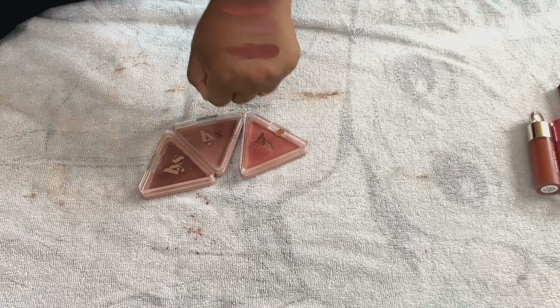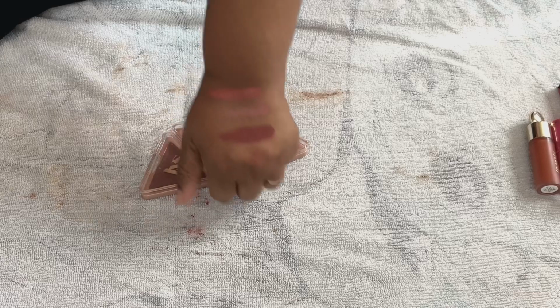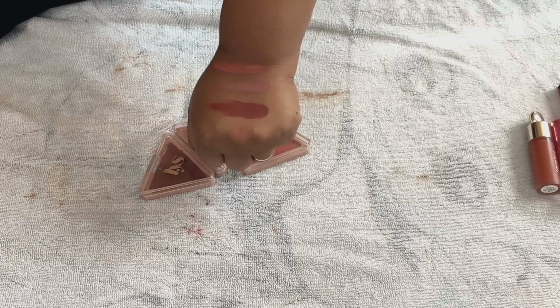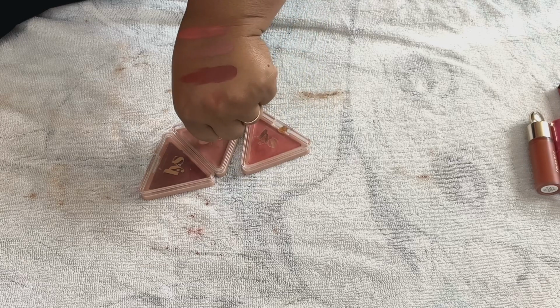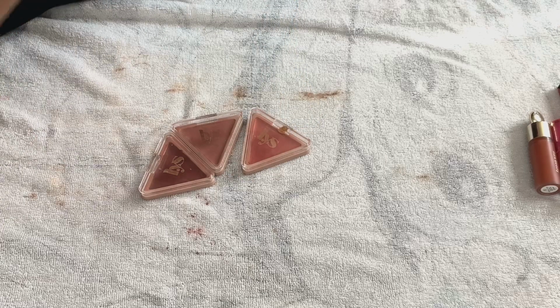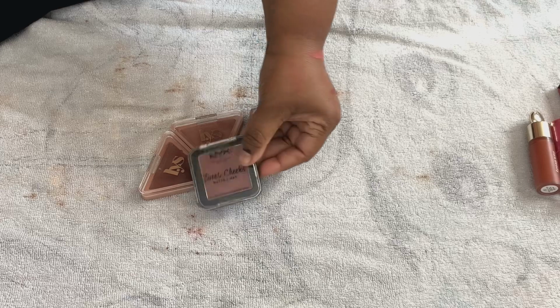They're really creamy, but not so creamy that they just blend away or fade throughout the day. They stay in place really well on my oily skin. This one's probably going to be a good one for the winter. I think maybe if I pair that with this, we might have something going on.